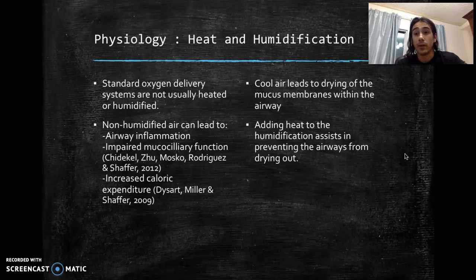Non-humidified air can actually lead to airway inflammation, which, if you're having a problem with your airway, is going to further exacerbate your problem. Impaired mucociliary function: you have these microscopic conveyor belts within your respiratory tract that help move mucus. Mucus traps particles. Then eventually it comes up from the lower airways to the upper airways, and then it is expectorated, or you cough it out. Long story short, if we impair this, then we lead to further respiratory issues.